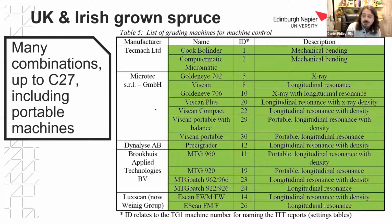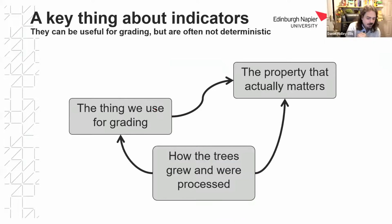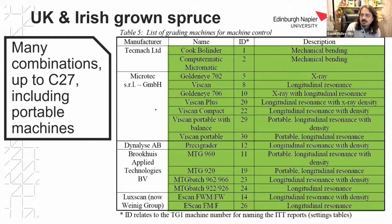in the UK. Most of it is done with X-ray machines that are measuring density and the size and position of knots. But we also have a lot of acoustic-based machines as well, which are using speed of sound, essentially, to measure the stiffness of the wood. And they can operate a lot faster than the bending machines can do.